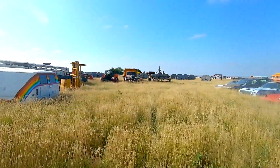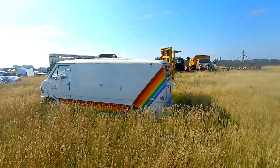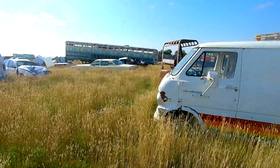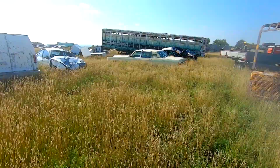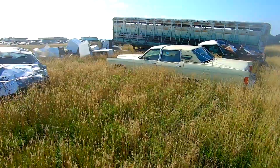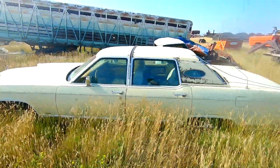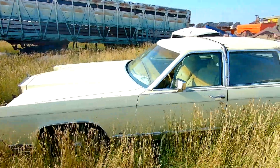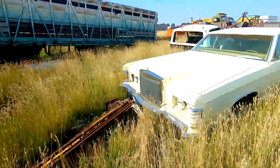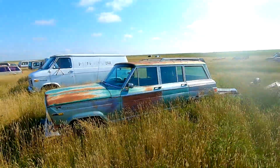A couple old big rigs right there, big trucks. And then an Econoline van with a rainbow on it. Last one to look at here is a big porthole Lincoln. Old Lincoln Town Car. All right, let's go look at some more stuff down below.